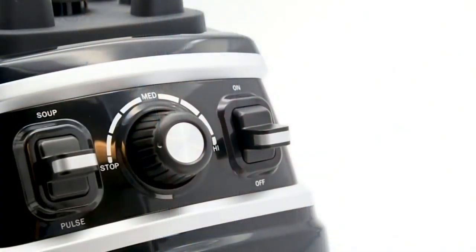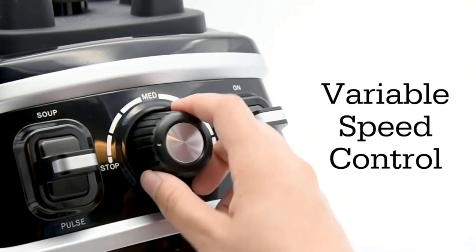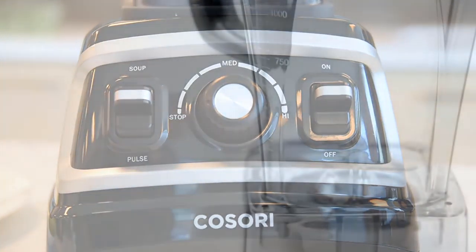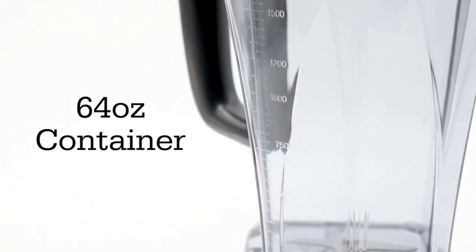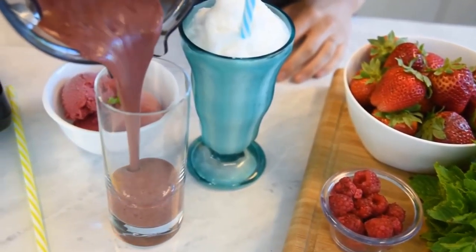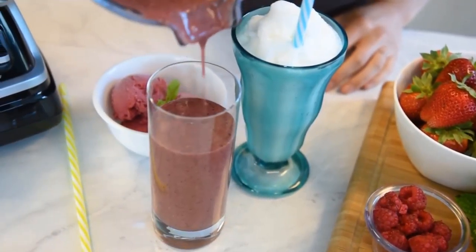And unlike other blenders, the Cosori Professional Blender comes equipped with a variable speed control to easily whip up culinary creations. No more unnecessary button mashing. You can prepare a wide variety of foods in the 64-ounce container. Beat the summer heat with frosty treats like fruitful smoothies, creamy milkshakes, and naturally sweetened sorbets.